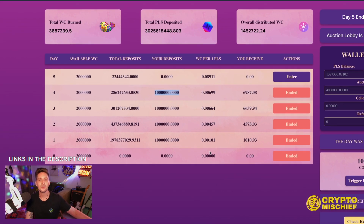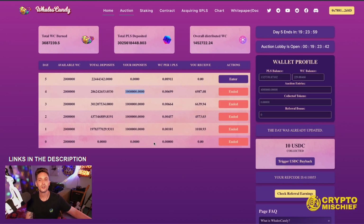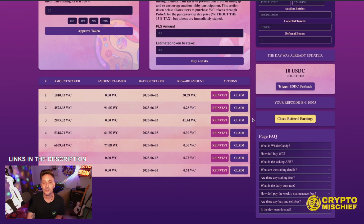This generally happens with the launch of any project like this. Hopefully if it catches on, then the amount of PLS going into it will start to pick up as well. And then that means that Whales Candy token will be getting more scarce because more people are putting money in and the same amount of tokens are emitted every day, right? So that's what goes on there. They are then staked automatically into here, which then pays you out in Whales Candy token from your staking.